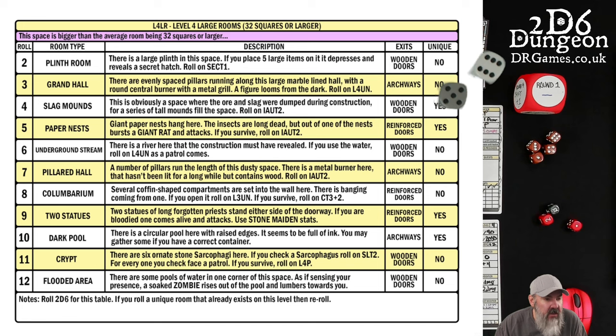For every one you check, face a patrol. If you survive, roll on L4P. That's a patrol table as well. So are you telling me that this is like, you could farm this room, right? Doesn't it sound like that? Let me draw a little here. So there's 6. If you check one, roll on SLT2. So there's the potential for lots of loot in here, right?